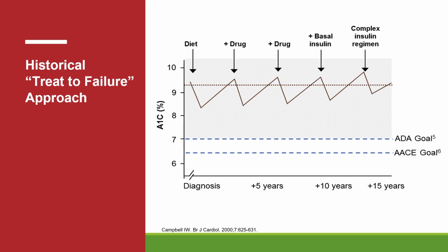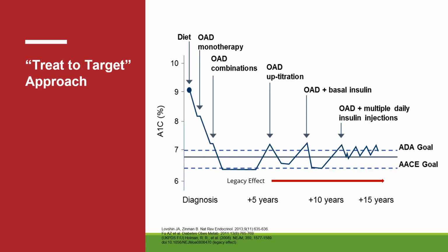And this is just a reminder from our first talk of the paradigm that we're trying to use when managing diabetes, which is to get away from this treat-to-fail approach, where we start treatment, they're getting better, and instead of adding treatment and continuing down toward goal, we wait till things get worse before we add another treatment. We are trying to shift from the treat-to-failure approach to the treat-to-target approach, where here is the first treatment, we get down here and things flatten out. So then we add here and we keep adding until we're down into this therapeutic range. And therefore we get the legacy effect and the benefit of early diabetes control.